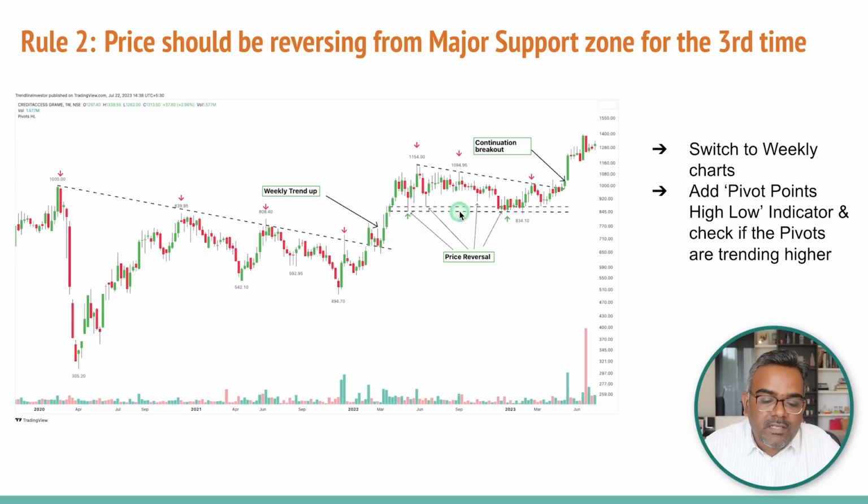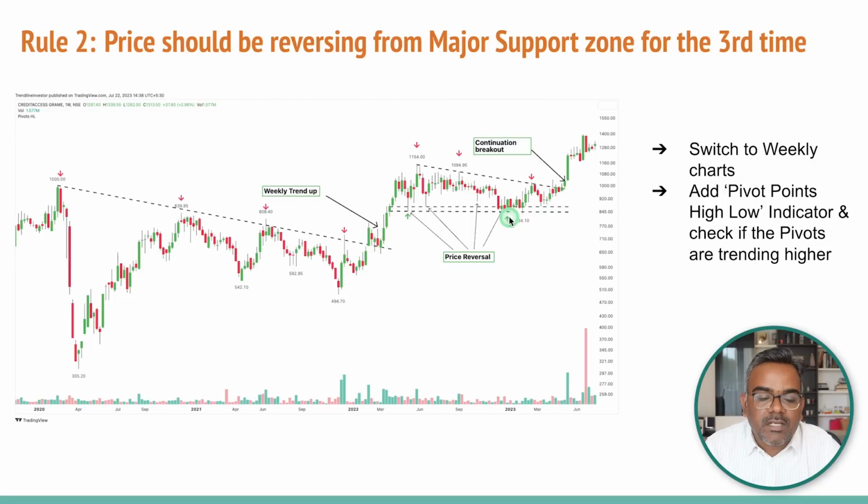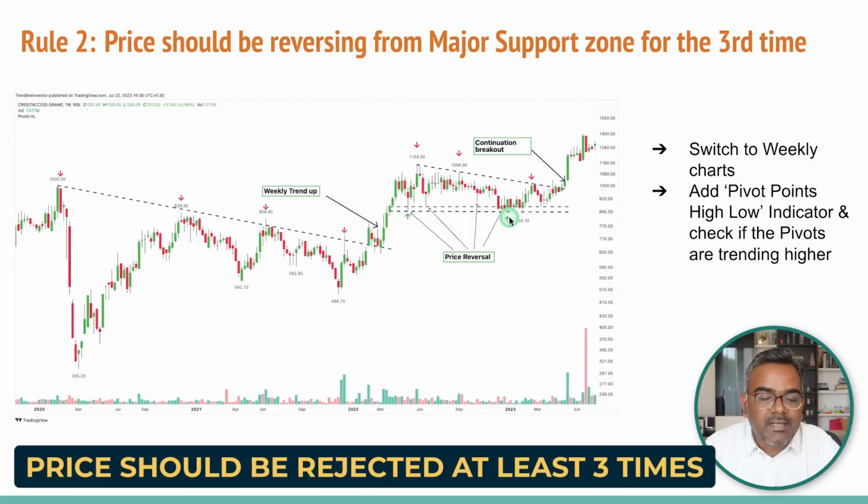On the weekly charts, if you see here, the price has reversed multiple times from this zone over here, right? Now, these lines I've marked here are a zone. It's not a single price point, it's a zone. So this zone is between 830 to 850 levels around, right? And if you see, the price rejected here, then it went up for 6 weeks. It got rejected twice, then again got rejected from here, then again it got rejected from here. Now remember, for this strategy, the price should have been rejected at least 3 times.